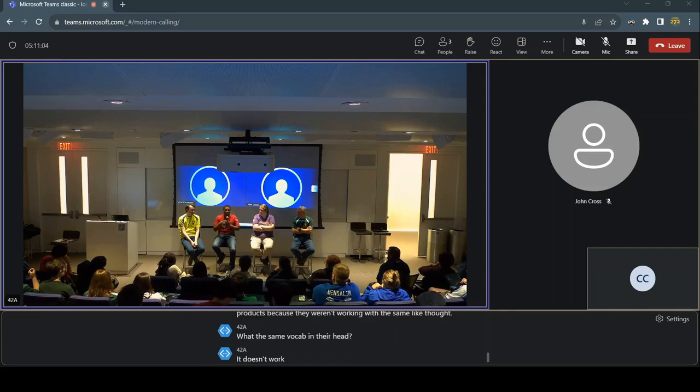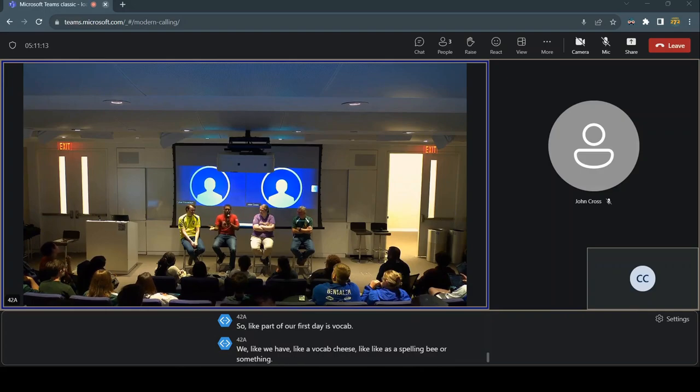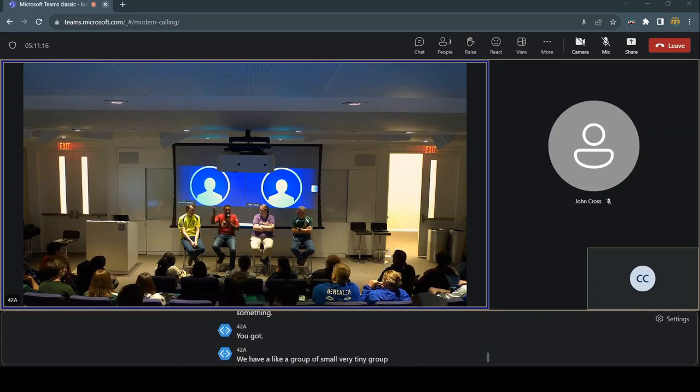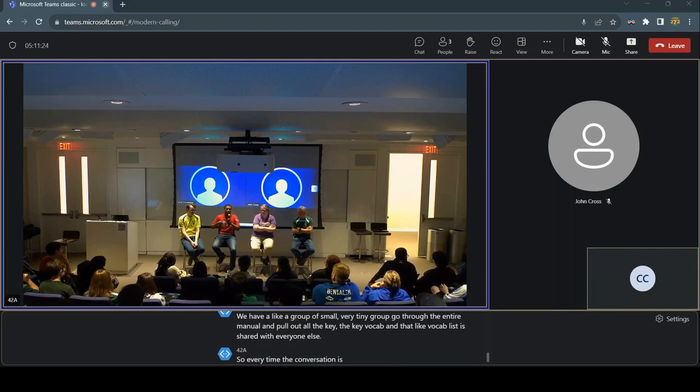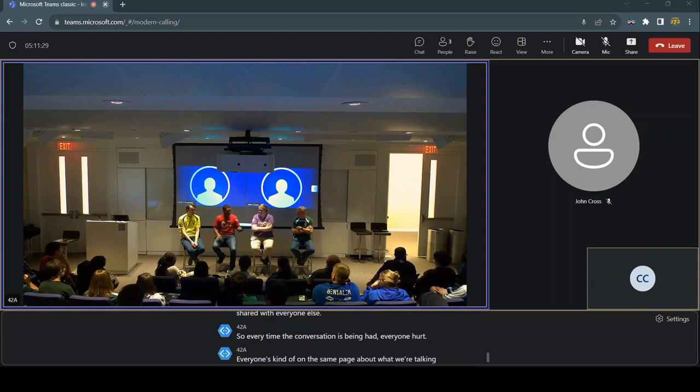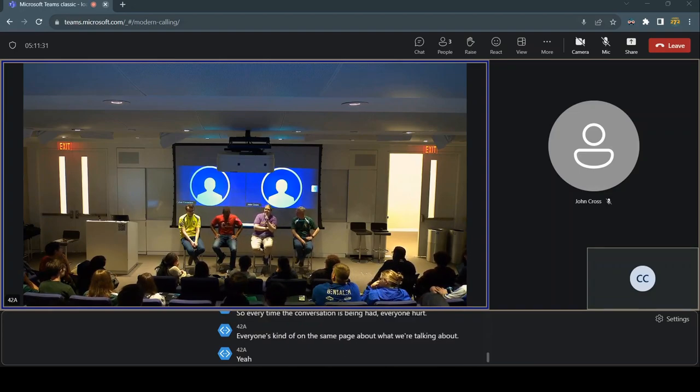So part of our first day is vocab. We have a vocab sheet. It's like a spelling bee or something. We have a very tiny group go through the entire manual and pull out all the key vocab, and that vocab list is shared with everyone else. So every time a conversation is being had, everyone's kind of on the same page about what we're talking about. Yeah, I think both safety and terminology would be my two big ones.